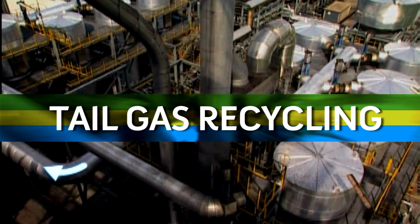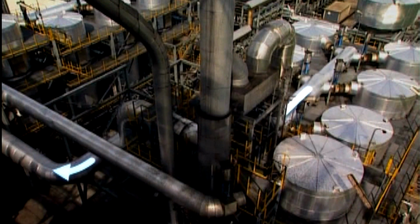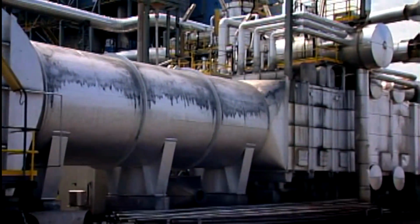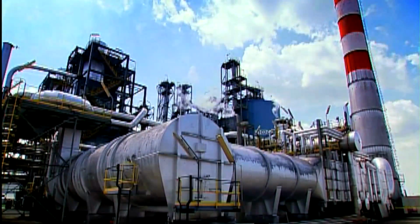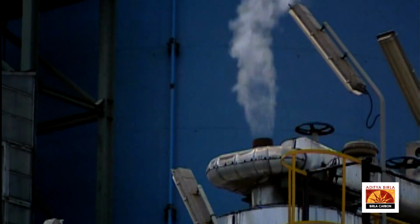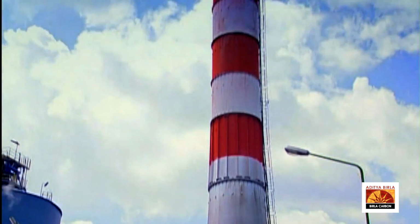Tail gas contains hydrogen and carbon monoxide, so it has combustion and heat energy, making it a valuable fuel. So the tail gas is routed from the bag collectors to the dryers and a boiler, where it is combusted. The boiler produces steam that is used for power generation. We then either reuse the steam to generate electricity to run our own plants, or in some cases, we sell the steam to our neighbors.